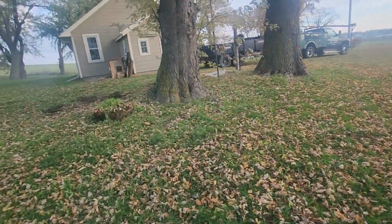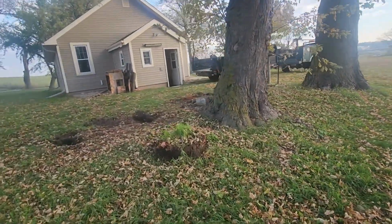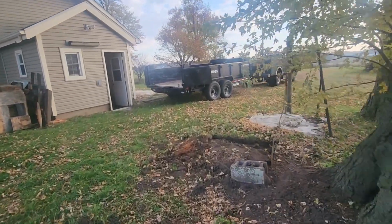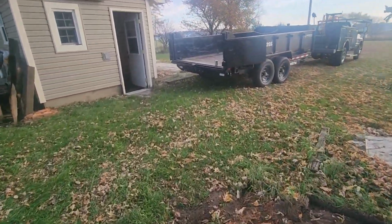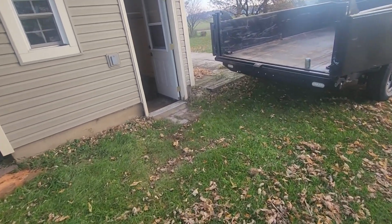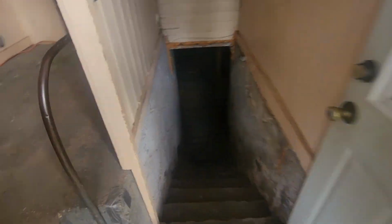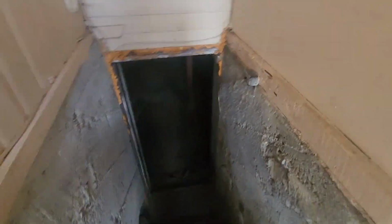Then we got the trailer backed up to the door of the house, and because I haven't thought of a better way to do this, the only way is going to be to carry it up the stairs, which thankfully it's a good clean stairs.